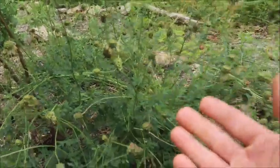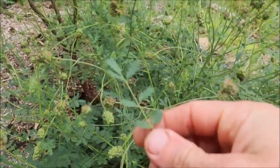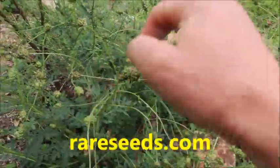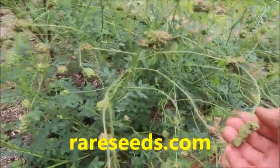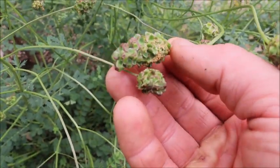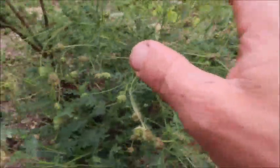And in a situation like this is Burnet. It is a green from over in the UK or something. I got some seeds from Baker Creek, rareseeds.com. 3 of the plants overwintered here in my garden, and now they are all forming these seed heads. They're getting past their little flowers. They're forming these little seed heads, and I'm gonna have more than enough Burnet seeds for years to come.